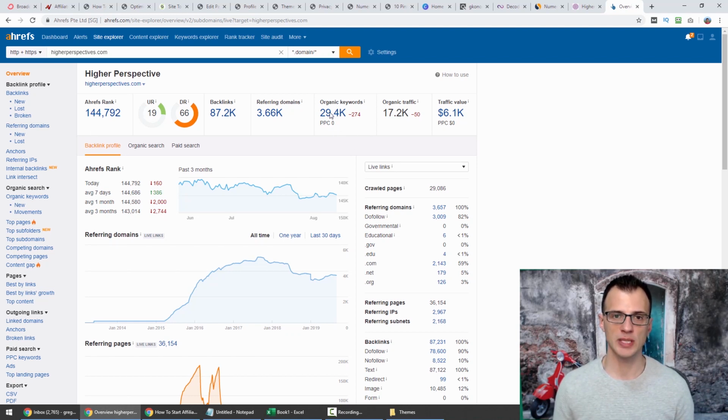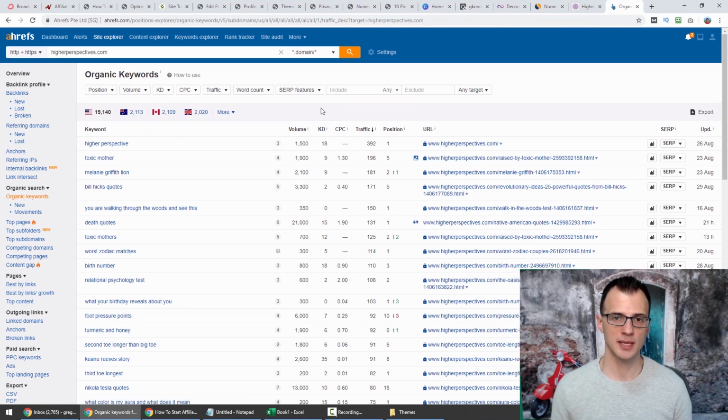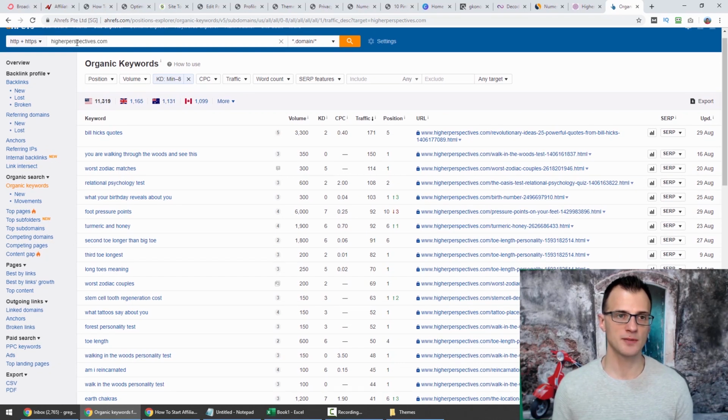They're currently ranking for 29.4 thousand organic keywords. So we want to go over here and filter by keyword difficulty. We want to limit the keyword difficulty to about 8, which basically means that because our website is brand new and doesn't have any backlinks and so on, we want to publish content that has a very high chance of ranking on page 1 of Google. If you click apply, we now have the keywords from the highperspectives.com website.